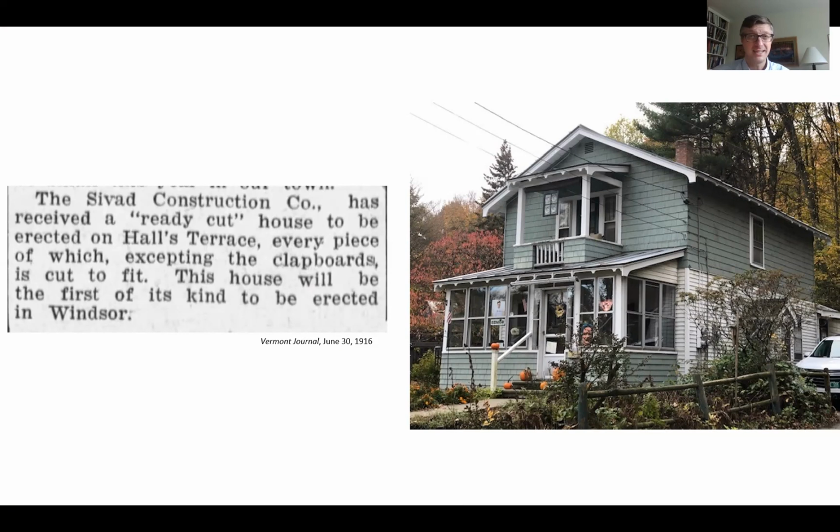Now, fortunately for us, Hall Street, as it is known today, only has 4 houses on it. And this one looks like it has all the right elements of a kit house. A simple form, clapboard on the first story, shingles on the second story, decorative treatments on the eaves, and so on. But is it a kit house? Only physical inspection can provide definitive proof.